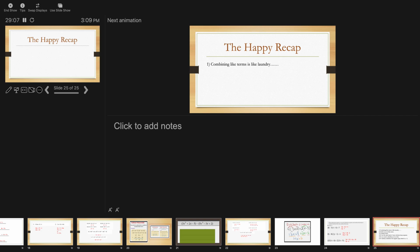All right, so now the happy recap for today. First, combining like terms is like doing laundry. You want to gather up your like terms, like you want to gather up your clothes. Put them all in the machine, get them clean. Then when you take them out, you fold them and you put them in piles. Your socks in one pile, your hoodies in a pile, your jeans in a pile, your undies in a pile. What else do we wear? Your hats, whatever, in a pile.